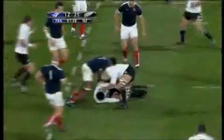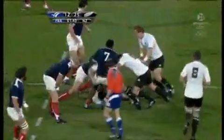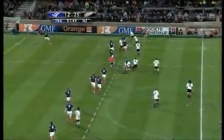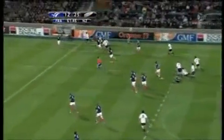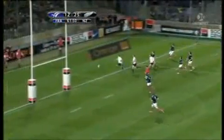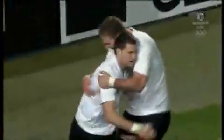Here's Muliaina. Working blindside. Flat pass. Goes to Corey Jane. Puts the foot down. Jane still going. Kick and chase. All Blacks, they must score. And they do score. Corey Jane.